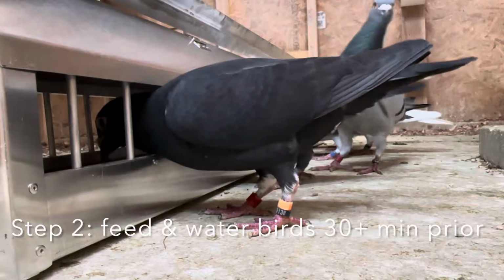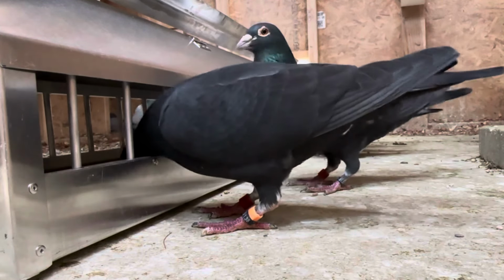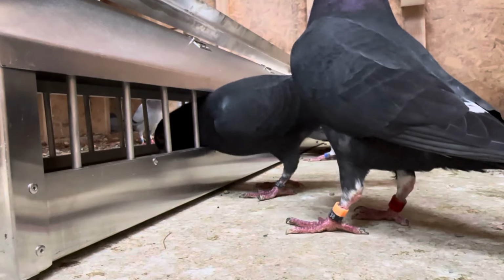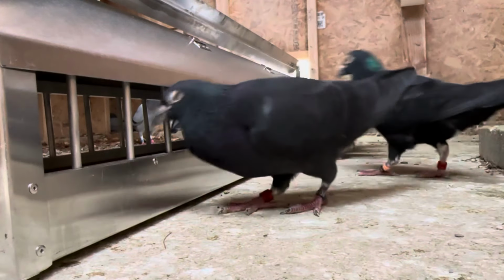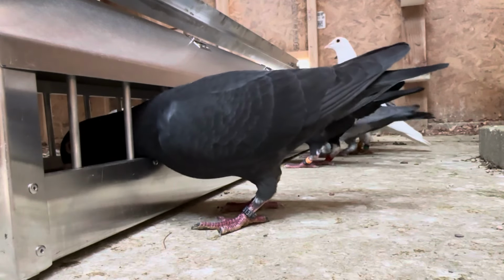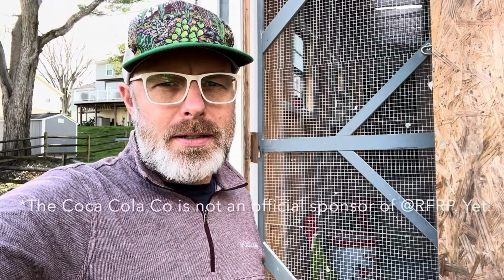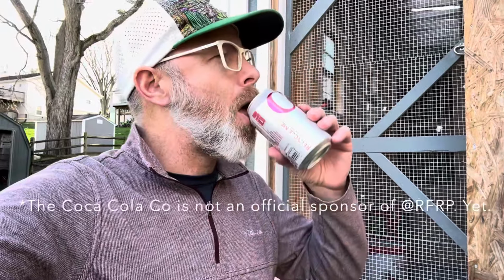Feed your birds 30 to 60 minutes prior to boxing. You want them to have a full crop of food and water. When they eat, that encourages them to drink. That's going to fortify them on their journey, which could last a couple days. One of the keys is hydration.